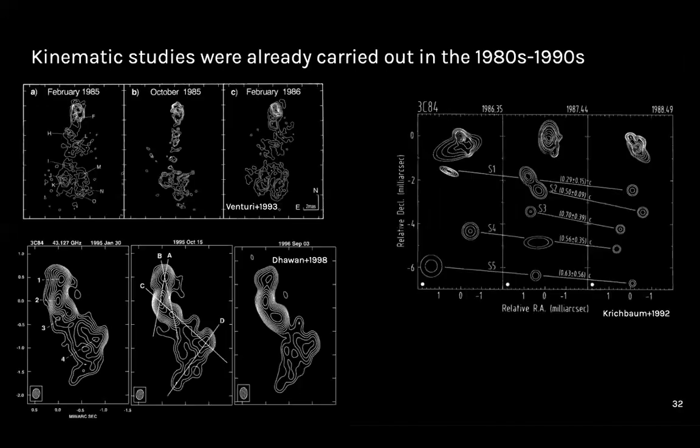And having a look at the whole jet, we also looked at the kinematics over many years. I included this slide because I find it interesting that for this source, people have been doing that for more than 20, almost 30 years. They were able to follow the components.